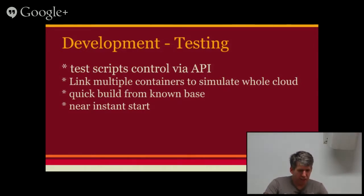So then you've got the development and testing type of area. In development, you can have your test scripts controlled via API, so you could link it into Jira or something like that, to Jenkins, to automatically build and run tests on your Docker images. You can link multiple containers together within your same machine. Often if you're developing a whole cloud type infrastructure, you can't have multiple machines running on your one machine. Even with virtualization, it becomes a little bit hard to run a dozen virtual machines on the one laptop. But with Docker, that's not a problem. And you can control how they're linked together and link them in the way that you want.